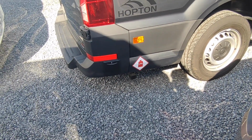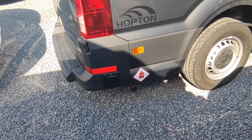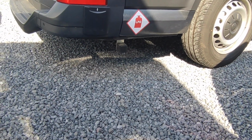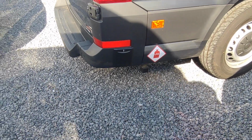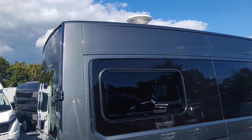LPG filler point down there, or gas locker down there. I'm guessing that's got an underslung gas tank. Yeah, it has. So underneath there's a filler point for your underslung gas tank. You've got Truma gas and electric blown air heating and hot water.